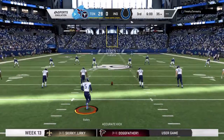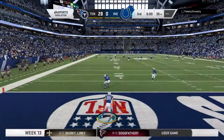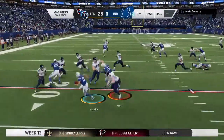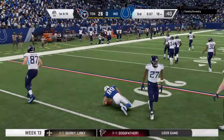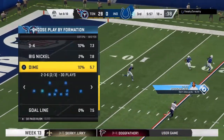Both teams appear ready for the fight ahead, and we resume action here in quarter number 3. That's fielded in the end zone. And the decision to bring it out is going to cost him about 7 yards all told, as he's taken down back shy of the 20.